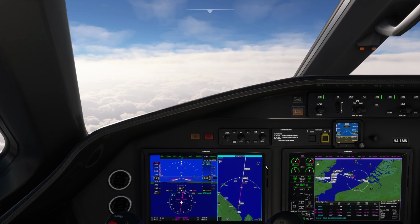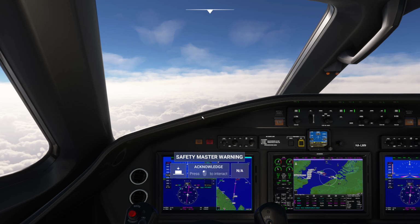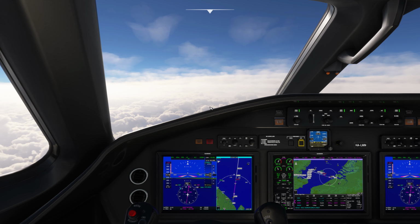Scandinavian 505, maintain Mach decimal 74 on the conversion speed to 270 knots. Maintain Mach decimal 74 and on conversion 270 knots, Scandinavian 505.